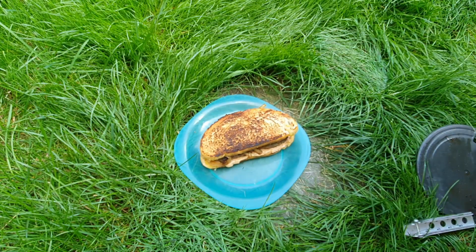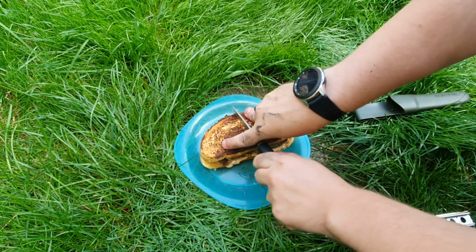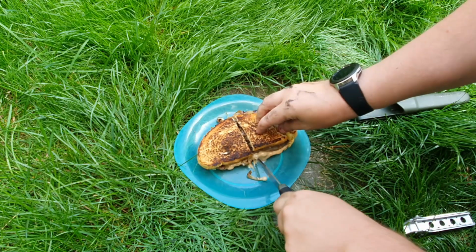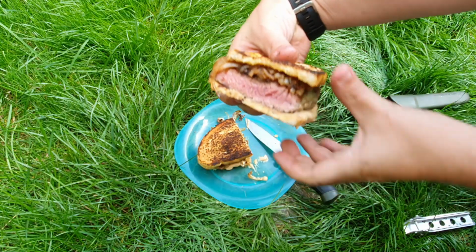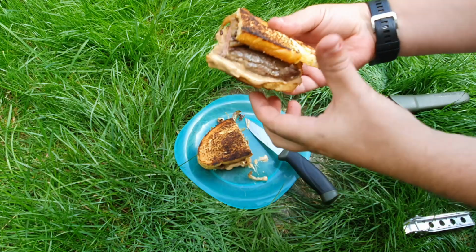I'll give that a chop. I'm pretty happy with that. Oh, time to taste it. Right then, time to try this absolute feast. I cannot wait.